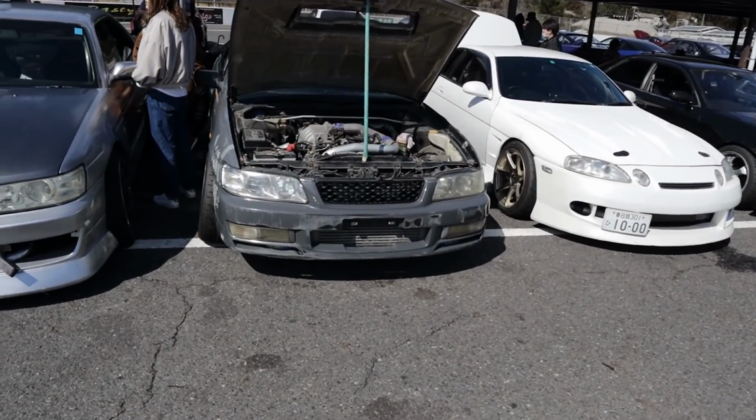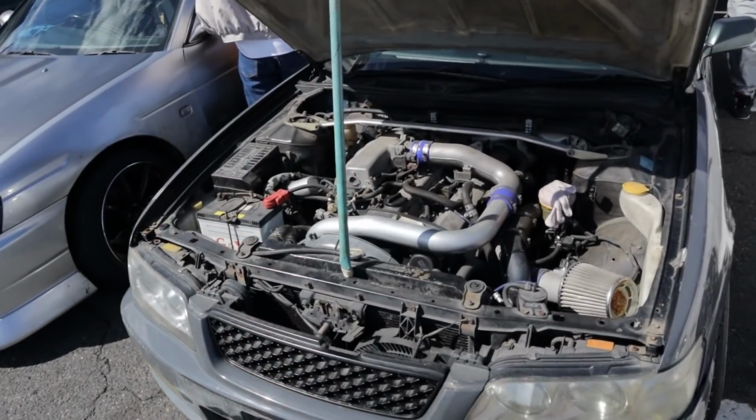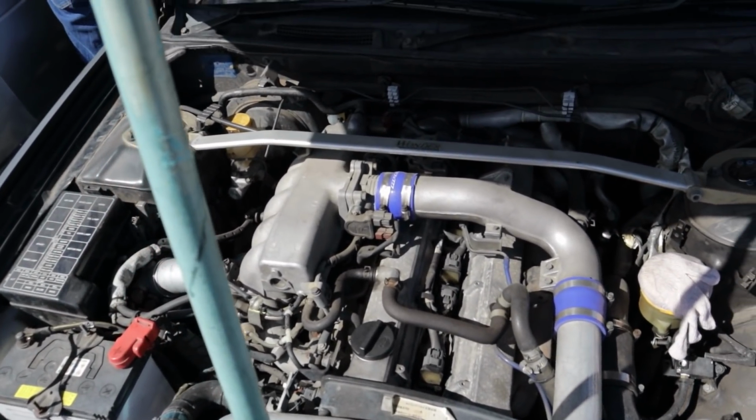We've got another Laurel here. This is what I talked about. This is what used to come in them. Neo RB25. Cool, right?